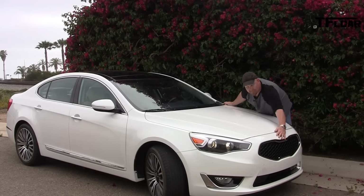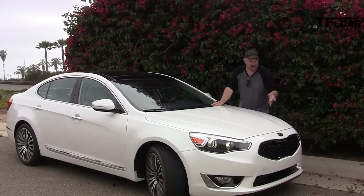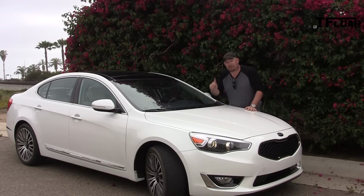If I put my hand over this Kia badge, would you know what type of car this is? Maybe from the outside because of the style, but from the inside, probably not. It's as good as any Lincoln I've driven.